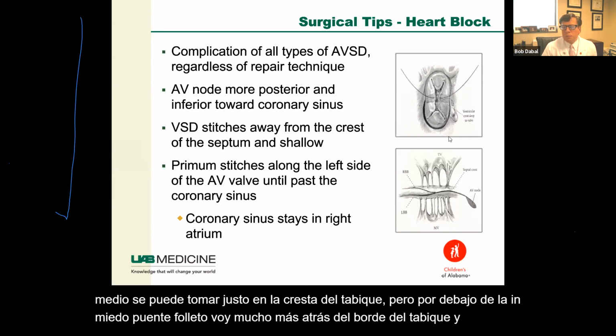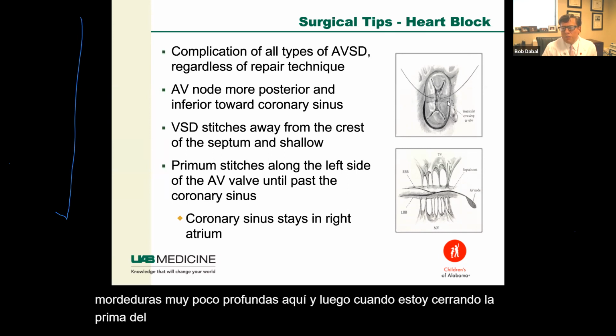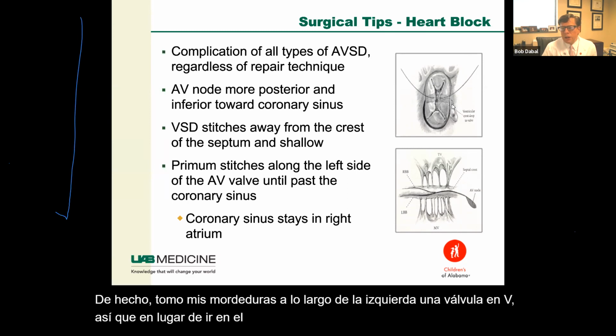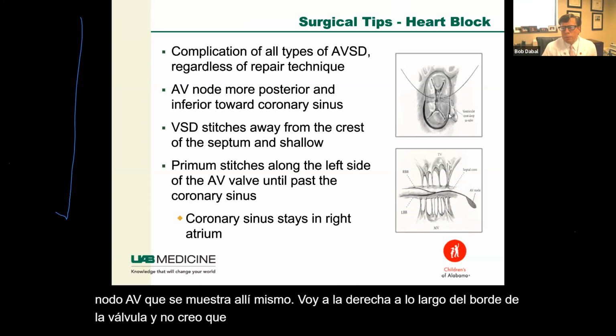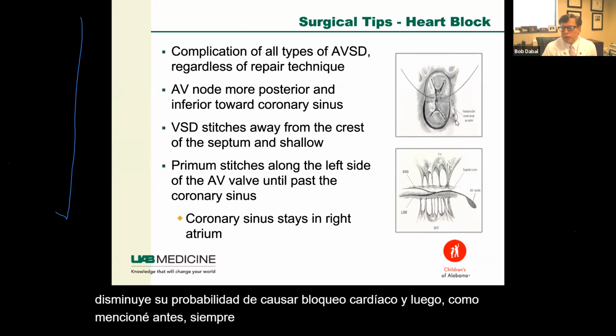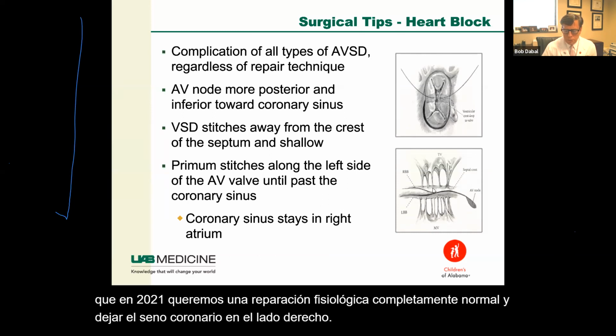And then when I'm closing the primum atrial septal defect, I actually take my bites along the left AV valve. So as opposed to going in the atrium here, which you can see is very close to the AV node, which is pictured right there, I go right along the edge of the valve. And I don't think that affects the competency of the valve, but it definitely decreases your likelihood of causing heart block. And then as I mentioned before, I always leave the coronary sinus on the right side. I think that in 2021, we want a completely normal physiologic repair, and leaving the coronary sinus on the right side maintains that normal physiology.